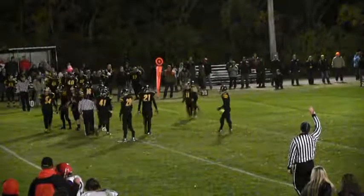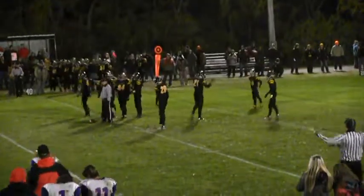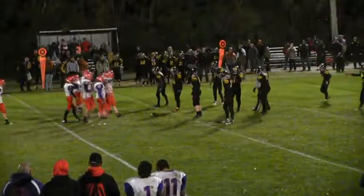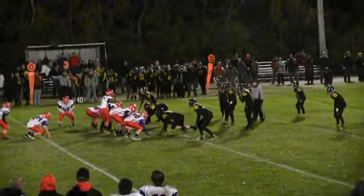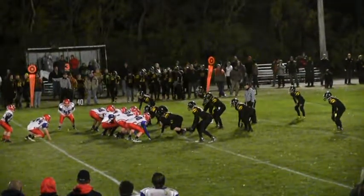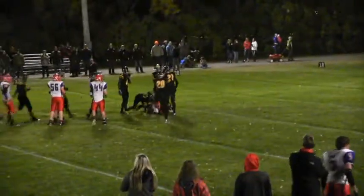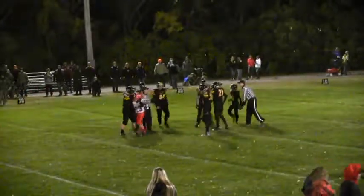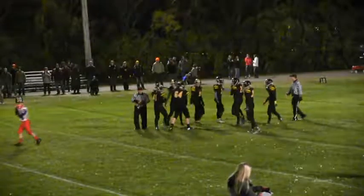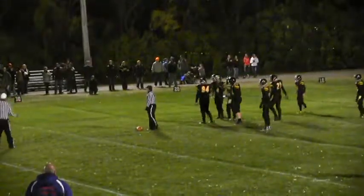From a third and 10 position, he goes to second and 10, is going to bring up a third and 8. Yeah, I've noticed that. Patriots, third and 8 from the 41. And off to Riley Banger. And Riley Banger runs over the tackler finally, takes it down to the 33. And they picked up a first down.